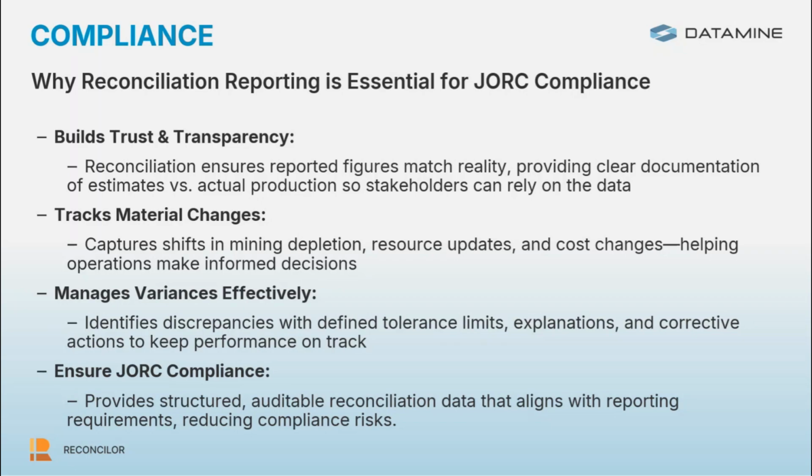Secondly, mining's dynamic. Things change. Reconciliation helps track material changes like resource depletion and shifts in operational performance. So without it, we risk making decisions based on outdated or inaccurate data.